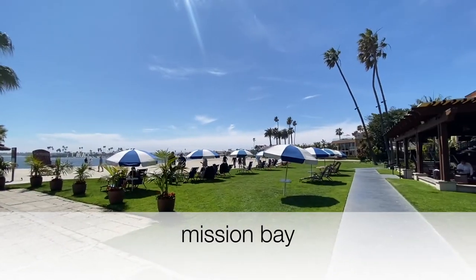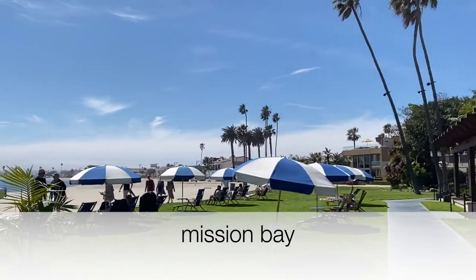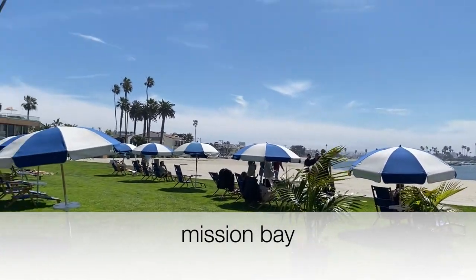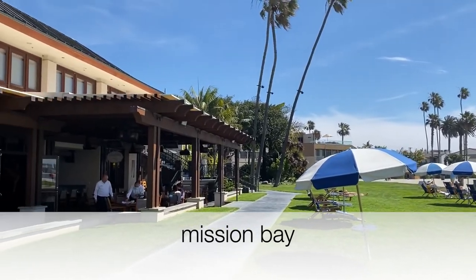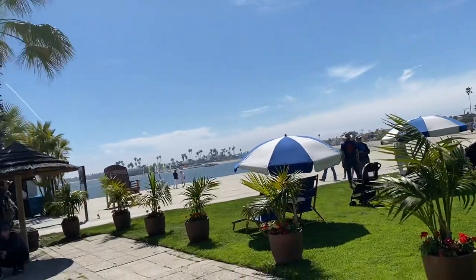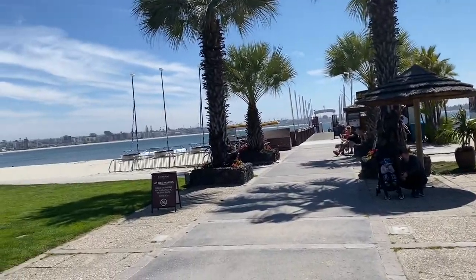There's a lot of taco spots and food spots for you to try, and a grocery store so you can take some things back to your room. It's walking distance from Pacific Beach, where you can enjoy a whole day at the beach and still come back to the resort for some private time.